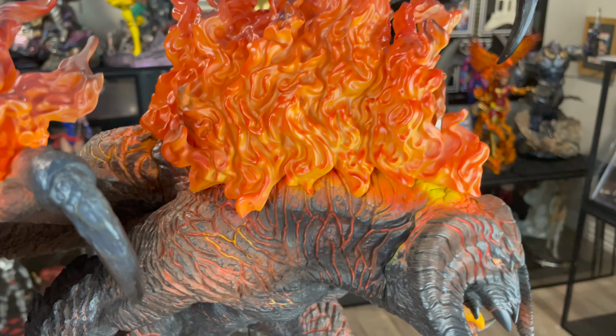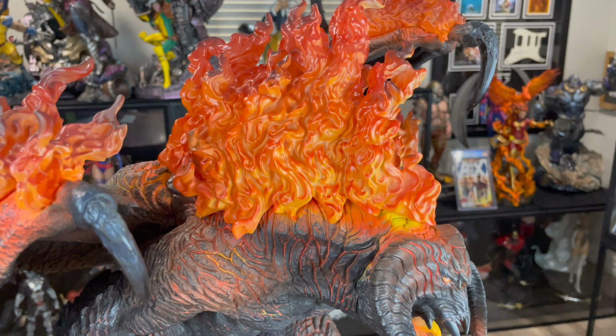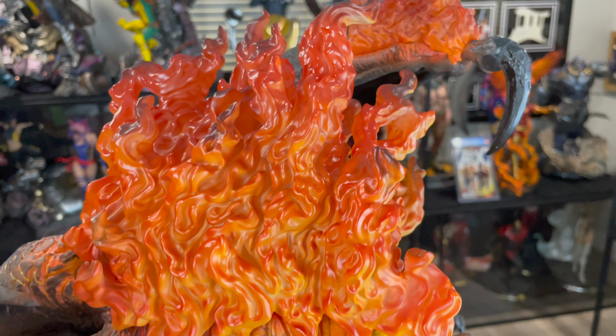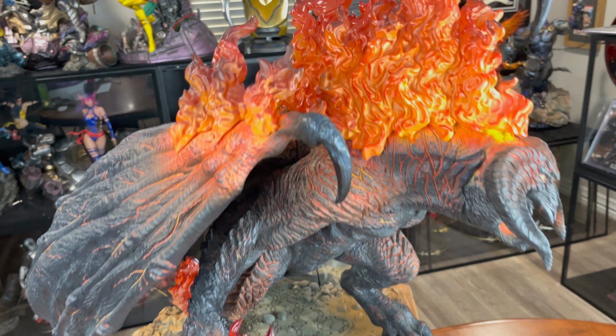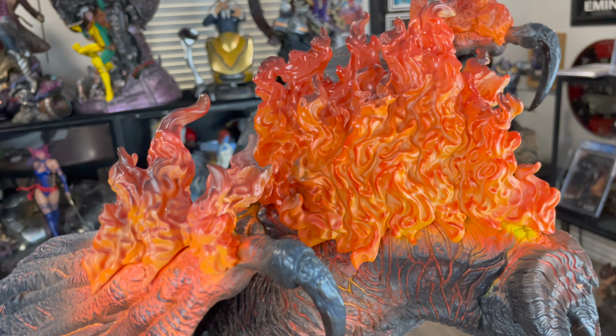Now let's look at the flames. Flames are incredibly hard to do. You have to decide, am I going to go translucent? Am I going to go painted? And obviously they did a little bit of both for the light up feature, so it's kind of hard to judge because the light up feature is phenomenal, but this doesn't look the best. Doesn't look bad. I'd say very average.